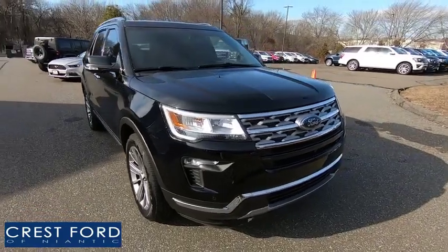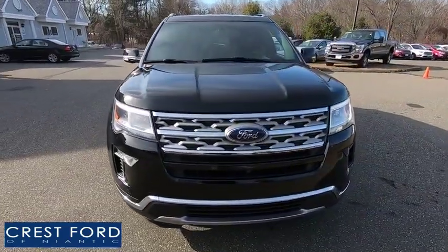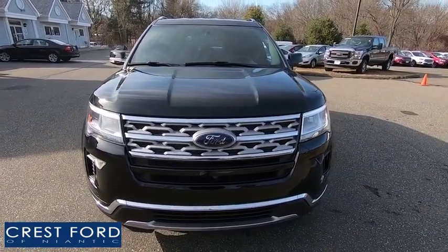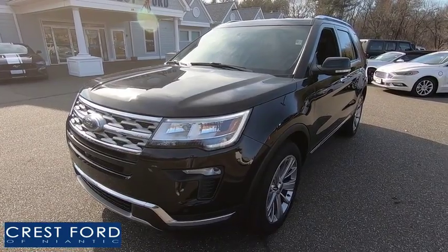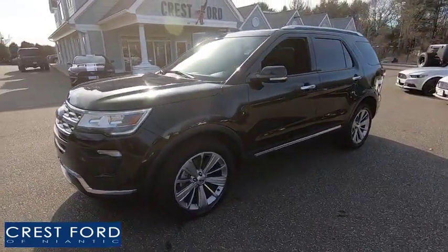2018 Ford Explorer. You've got a lot of capabilities to call on in a Ford Explorer. Don't underestimate your choices. This vehicle has less than 20,000 miles. Here are some of this vehicle's great options.